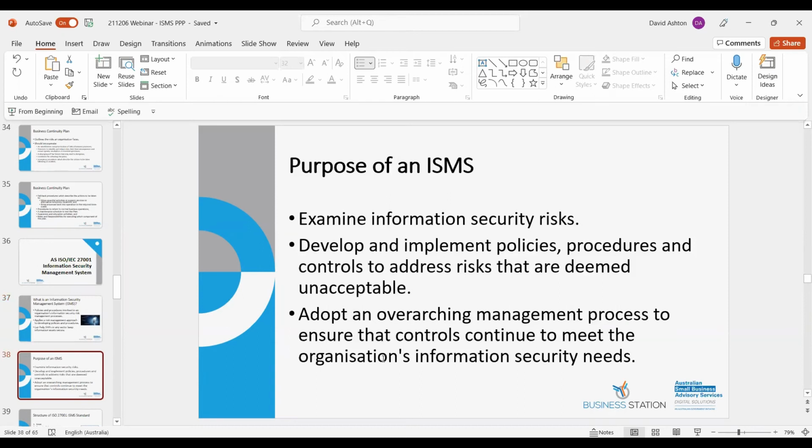So the purpose of the information security management system, and the system is basically the policies and procedures. So, examine, again, similar to what we've talked about before in relation to fraud and corruption and privacy and business continuity. It's identifying the risks to your organisation in terms of breaches of information security, develop the policies and procedures and various internal controls to address those risks. Look at your management process to ensure that controls continue to meet the security needs. So, regular review of your policies and procedures, but management oversight as well, audits and training and education and reinforcement of those policies.